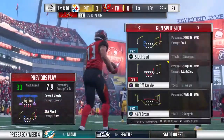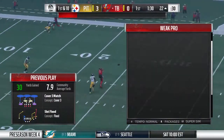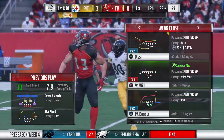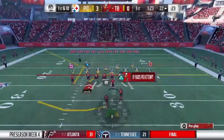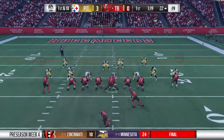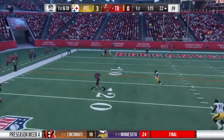Usually hitting a deep post pattern, as we just saw there for a big gainer, is tough to do because you usually have a safety or two in the middle of the field. But if you hit enough crossers and underneath routes and curls, you start to get those guys creeping up, wanting to make plays on the football. It's the equivalent of a changeup in baseball. You show your other stuff, throw the changeup, and on that play, it worked for big yardage.